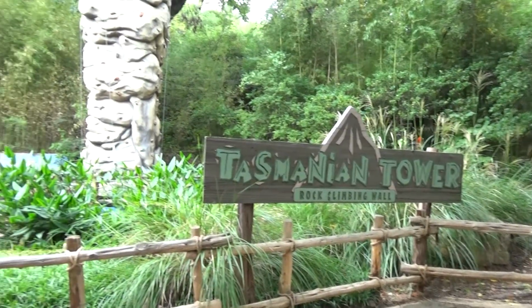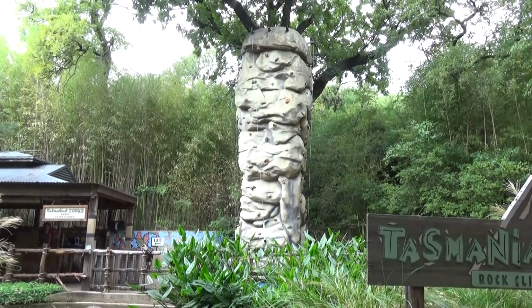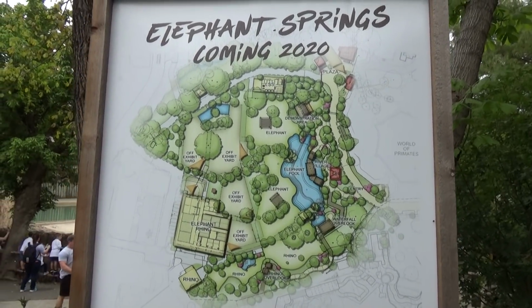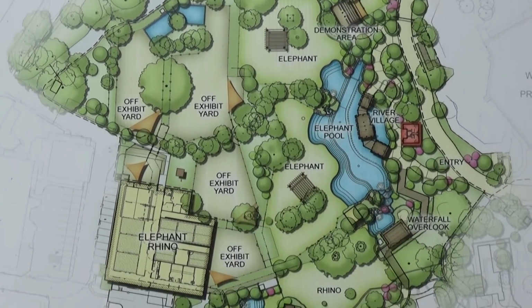And up next is our distraction here, the Tasmanian Tower rock wall. Not a bad price though, it's $4. The Fort Worth Zoo right now is pretty good, but come 2020, it's going to be a lot better. Check out this elephant exhibit they're building. It's going to be massive.